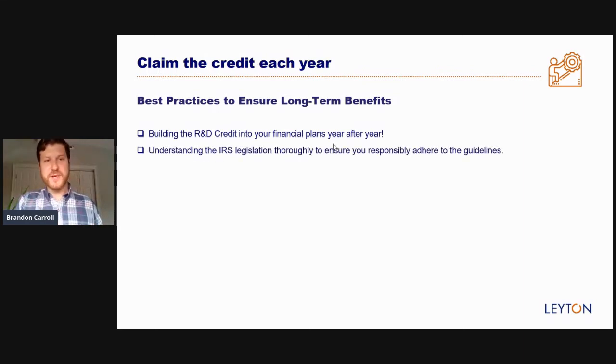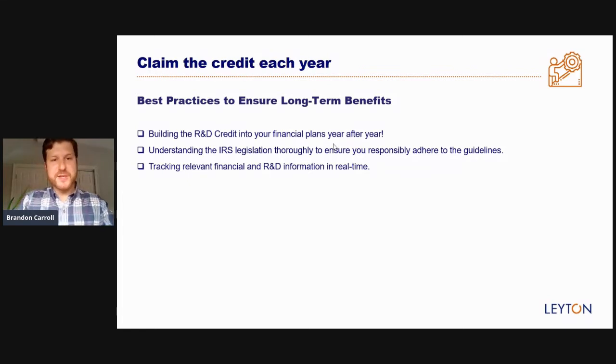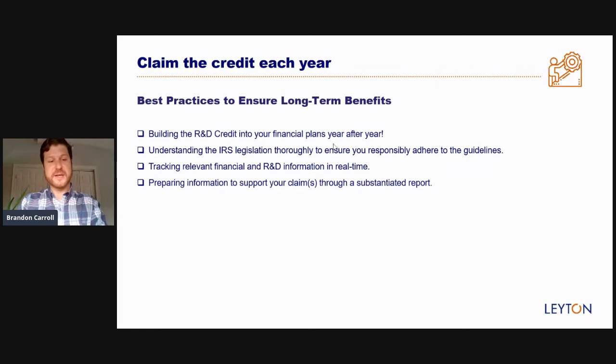Some other ideas would be tracking relevant financial and R&D information in real time. So we would want to help you deploy different tracking methodologies, and we'd also help with supporting this technical documentation, authoring and providing it, as you work on this every year. And so these are just different ways that you can ensure long-term benefits.